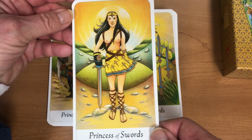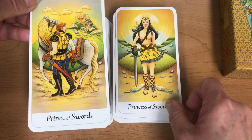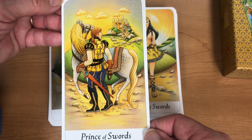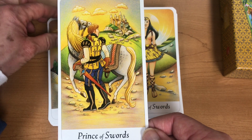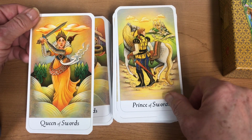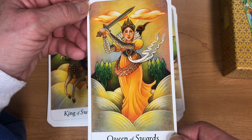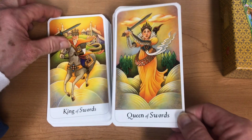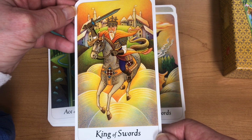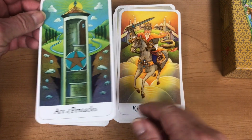Here is the Princess of Swords. Prince of Swords. Again, the prince not on his horse, so there must be a reason for that. They're more studious rather than active. Queen of Swords. And the King of Swords. Love the court cards in this deck.